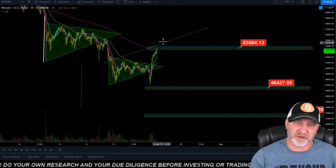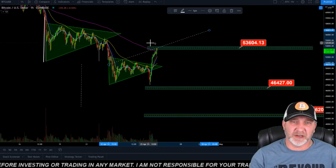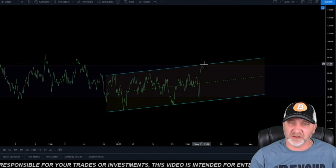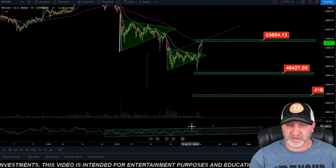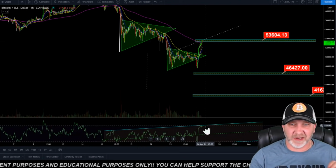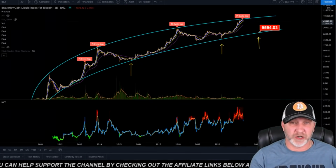If we break back above this trend line here, above 53.6, we could be going much higher. But as of right now, we are getting rejected there. And when we look at the RSI, it is also getting rejected here. We are making lower highs in the price action and higher highs in the RSI. That is hidden bearish divergence. We are in a downtrend. Hidden divergence is a continuation of the trend, and the trend is down.